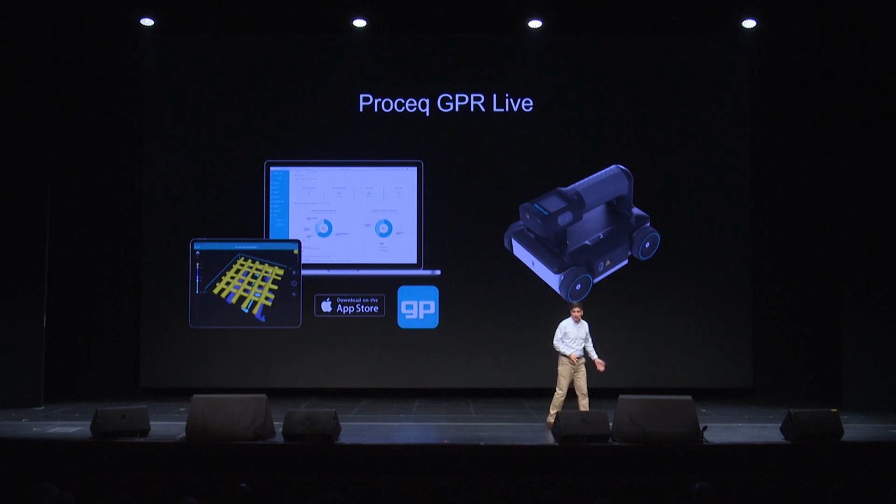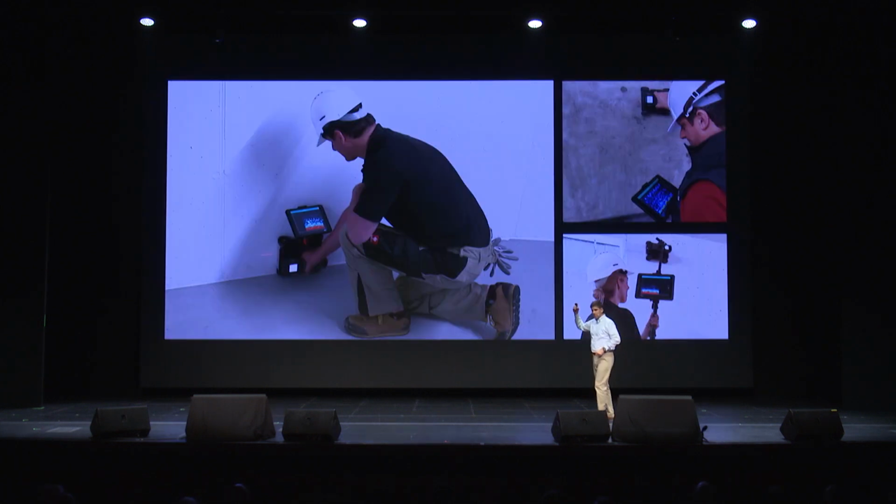And that's it. You have powerful, high-performance sensors made in Switzerland, high quality, together with what? With user-friendly apps running on iPad that offer very high productivity workflows and incredible visualization opportunities. And together, that is the very definition of Proceq GPR Live. The product is built around you. Because when you scan for many hours, you make your living out of being a concrete inspector, you certainly want to feel comfortable and in control.